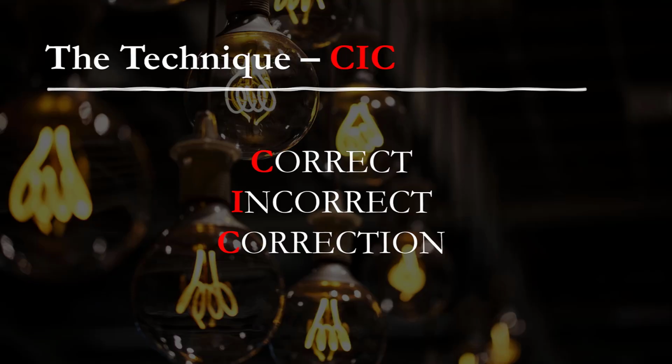Follow the CIC steps and voila, you will see the magic in action. It's almost like a magic trick, except instead of pulling a rabbit out of a hat, you will be pulling accurate accounting records out of a mess of incorrect entries. Just remember to channel your inner accounting wizard, step number 1, and your inner detective, step number 2, and you will be well on your way to mastering this process. Let's begin the question.